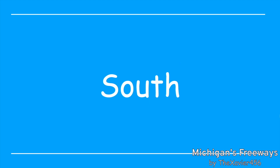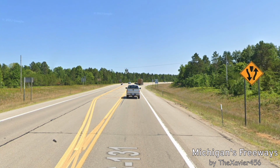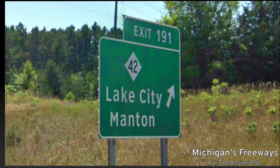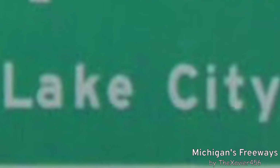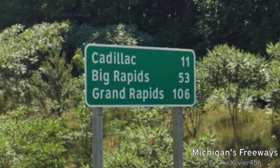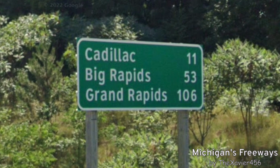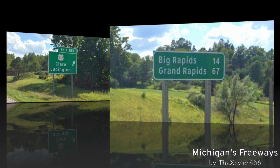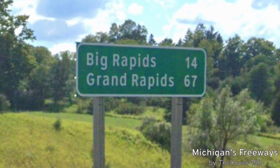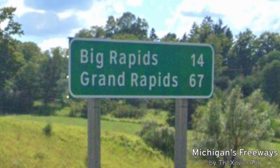Okay, now we're going to turn around and talk about southbound US 131 as a freeway. Alright, we're now going to start at the same place, where the freeway starts normally how it should, in the middle of nowhere. This time, the first exit only signs M42 for Lake City. Oh my god. And Manton. Our first mileage sign says that Cadillac is 11 miles away, Big Rapids is 53, and Grand Rapids is 106. Back at US 10 is signed for Clare and Ludington. Simple. The Rapids are taking over this mileage sign. Big Rapids is 14, and Grand Rapids is 67. Big still doesn't hold a candle to Grand.